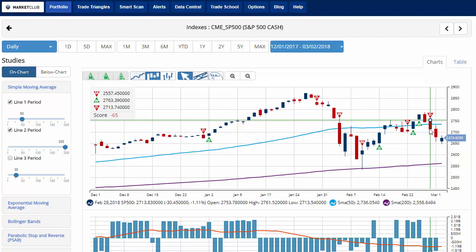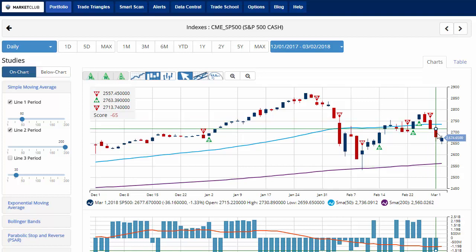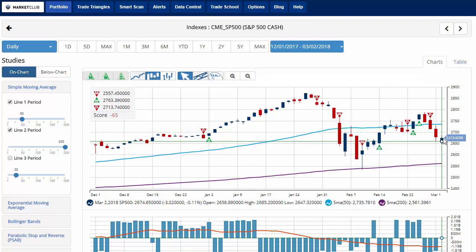The S&P 500, the Dow, both below their 50-day moving average, crossing over and then continuing that move down, where yesterday you saw the S&P 500 lose 1.3% on the day. And today it's actually down currently now a little over 1/10 of a point, with a chart analysis score of -65, indicating that it is in a sidelines mode for the S&P 500.